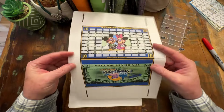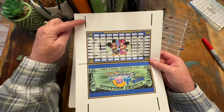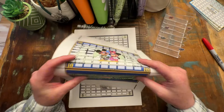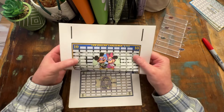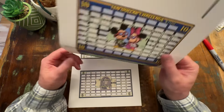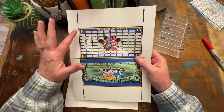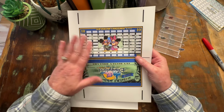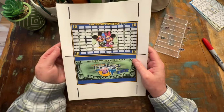You see that there's a line here indicating fold line, and then if it helps any, lines to cut. Now you could fold this. Like I said, you could fold it, you could laminate it, and make it an envelope with the extra on it so that you could put it in your binder. Or you could just fold it, put it together and use it as a tracker. It's really up to you how you want to use it.